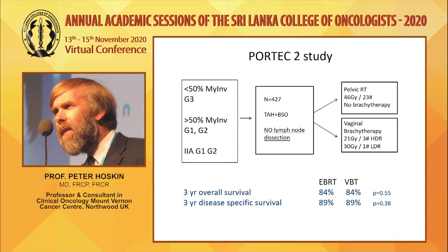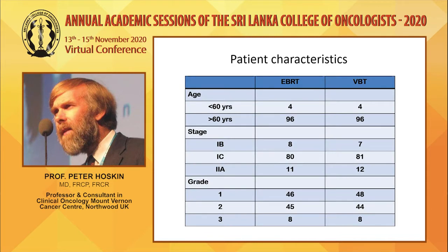And you see here the 3-year overall survival was no difference between the 2 arms, 84% in both arms. And the 3-year disease-specific survival was no different either. So once again, no impact on survival. If we look at the patients, we see they were predominantly intermediate risk. Stage 1C or 2A. Remember, 1C is outer third, that is now stage 1B.